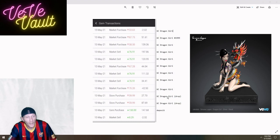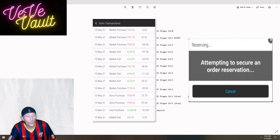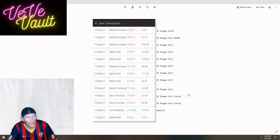So after I deposited that 150 gems, I got 2 of the uncommon Dragon Girls during the drop. I tried to get the ultra rare, of course, and I got into waiting to queue or waiting to reserve twice, but neither time did I get it, and I think the rare was sold out by the time I got to that. So I went ahead and picked up 2 of the uncommons, and as soon as the marketplace opened up, I grabbed another uncommon. I think that was 73 gems.